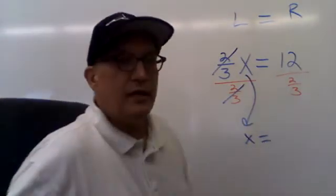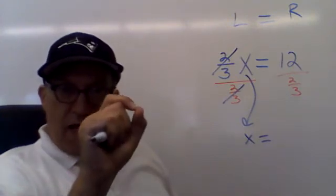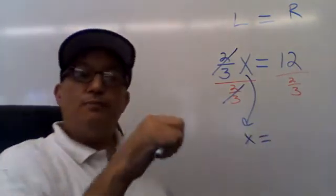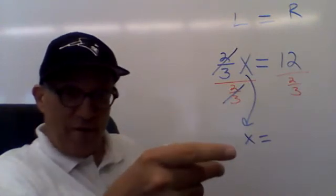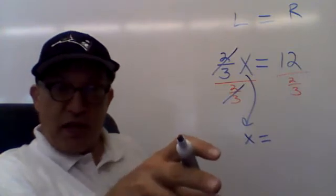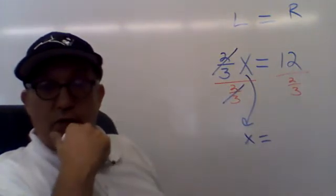X equals. Now, it's 12 divided by 2/3. And we did this. This was one of the high water marks, one of the most challenging, advanced things we did in 5th grade, was to divide by a fraction. I taught you why we do what we're going to do here. I don't want to do that right now, but I probably will remind you sometime during 6th grade. Why do we flip the second fraction and multiply? We're going to keep the 12 the same, but we're going to flip the 2/3 to a 3/2 and multiply. That's how we divide by a fraction.